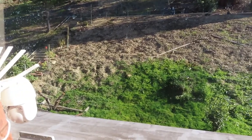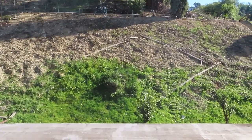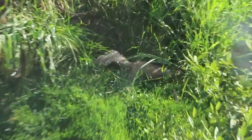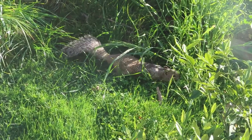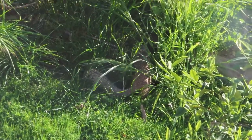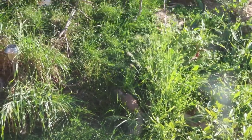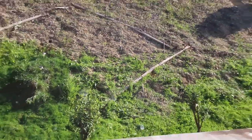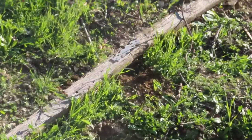The grass has grown out on the hill. And we have a squirrel, a ground squirrel, not a tree squirrel. It looks like a fairly grown adult squirrel. He's eating the weeds, helping me to clear the weeds. But one thing is happening, as we zoom out: it dug itself a brand new hole.